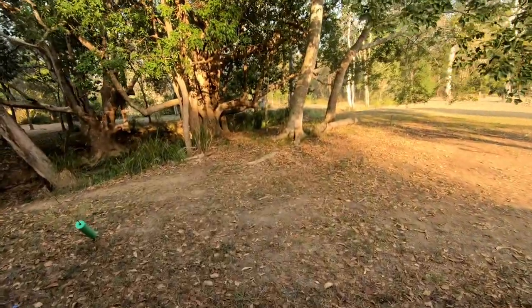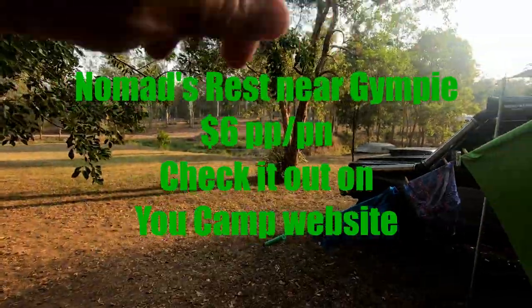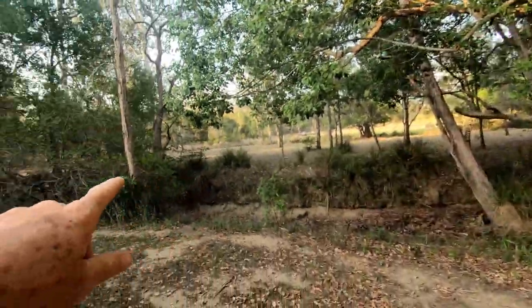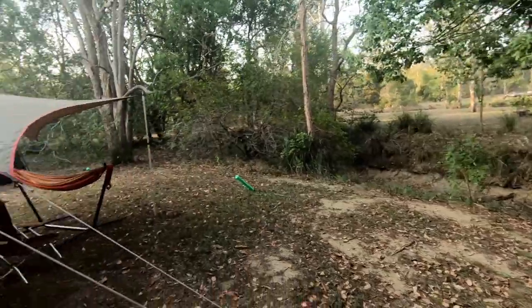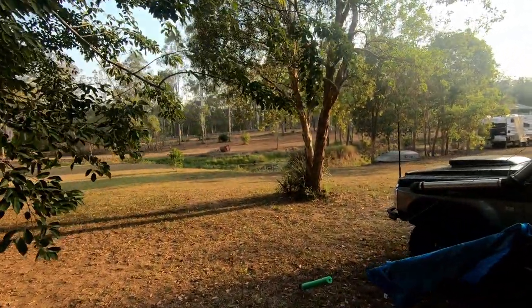It's a bit dry at the moment, it's still a fire ban, but it's all the main area here, and you can drive through the creek, and then there's another area that extends all the way around the other side. But yeah, just a bit dry, just need a little bit of water in the creek, and a tiny bit in the dam. As you can see, there's a few waterfowl over there.